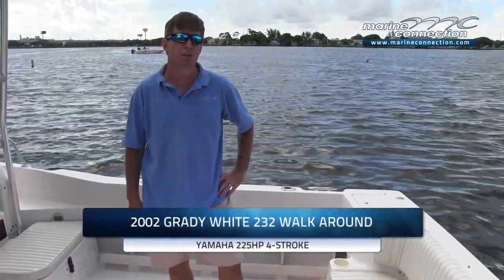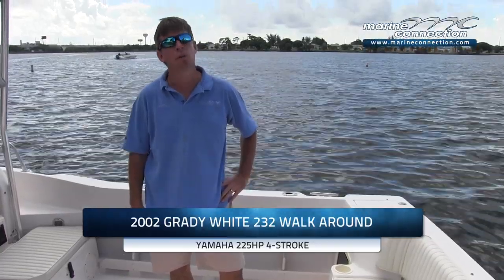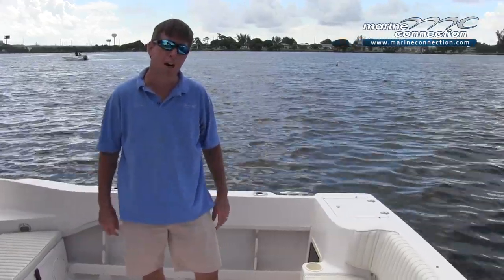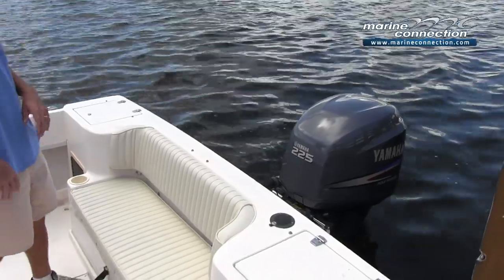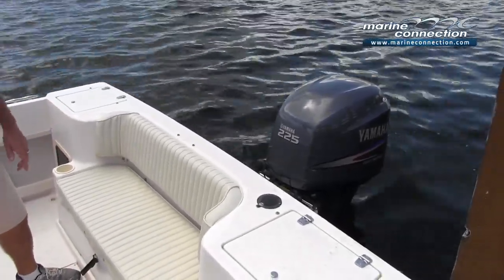The boat we're going to show you today is an absolutely beautiful 2002 232 Grady White Gulfstream walkaround. On the back, it has a Yamaha 4-stroke 225 with only 198 hours on it. We'll take you out on the water today, show you how well this thing runs. It has a swim platform with a boarding ladder. You'll see that a little better in the pictures.